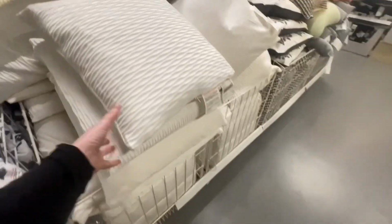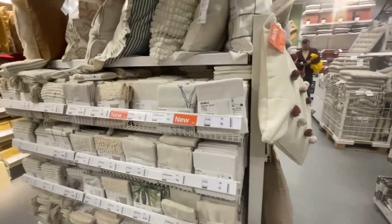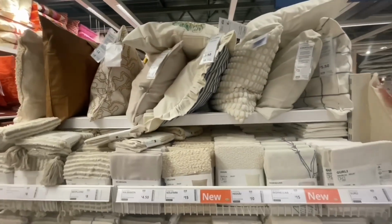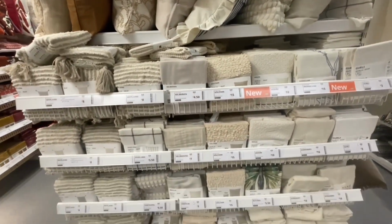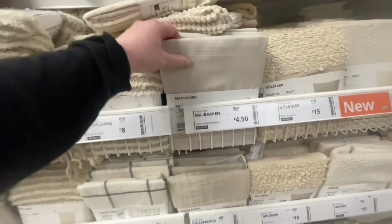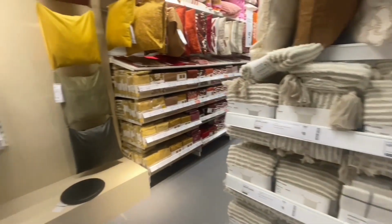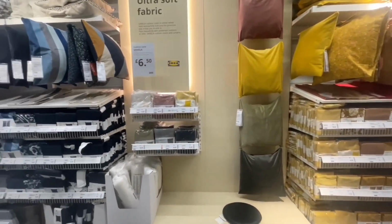So they've got some really bold prints. I absolutely loved them. Then we move around to neutral type of pillowcases. Cushion covers. These are more of the neutral ones. They've done some beautiful neutral colours. I absolutely fell in love with that one. It was more like a linen. It was £4.50. And then we've got the selection of their colourful cushion covers.